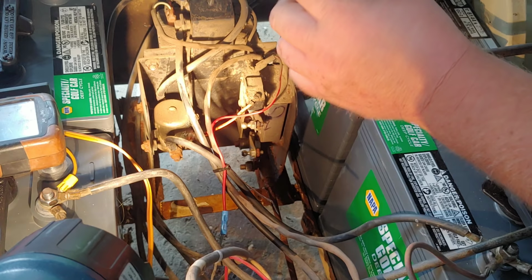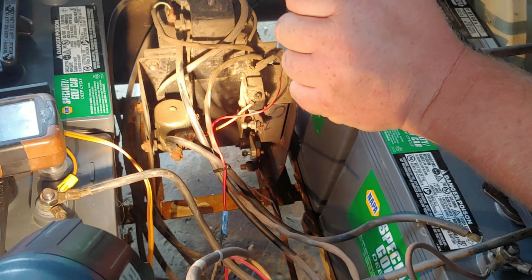Not much thread left on that other one either. Ooh.